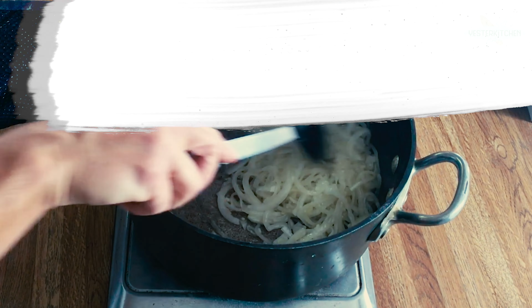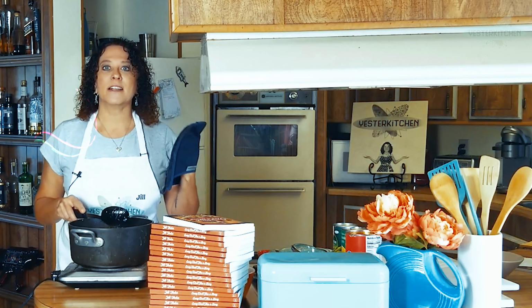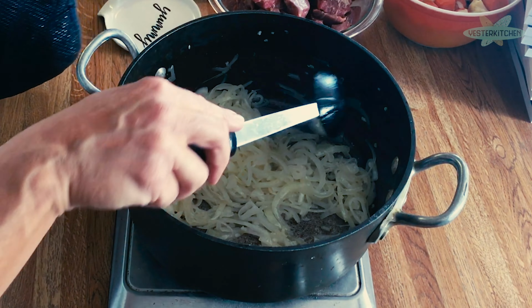Okay, so our onions are soft. One of my favorite smells is onions and garlic cooking, and I don't know if I've mentioned this before, I probably have.